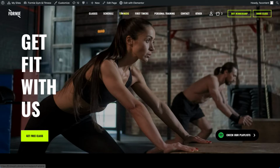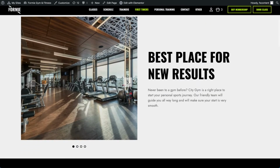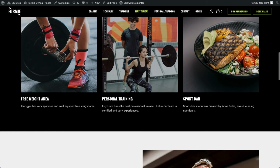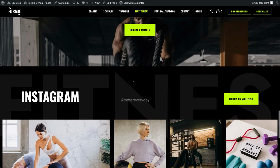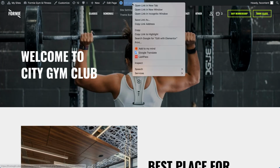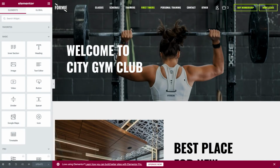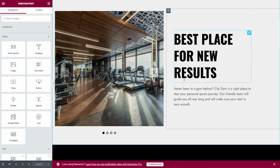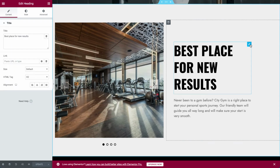The next page is called First Timers. Let's take a look at the page. Yeah, a really nice one where you can provide some useful information for your clients. Let's take a look at how we can edit it. Let's go to Edit with Elementor to open the page in the Elementor page builder. Here we can see that we can edit sections one by one. Simply hover on the block, click on the edit icon, and make changes in the left side panel.